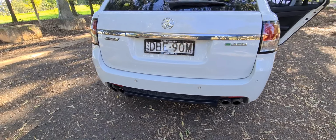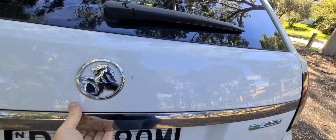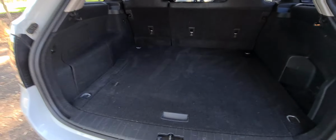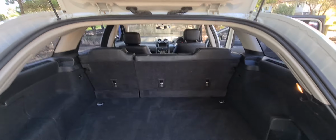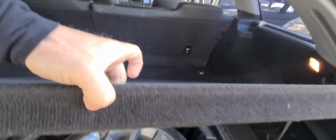It's got the ethanol flexible fuel. It's got the four exhaust pipes, the SSV badging. It's a very nice style of a car. Hasn't yet been fully detailed. Fold down rear seats. Big nice spare wheel under there. Power adapter in the back. Let's just close that up.